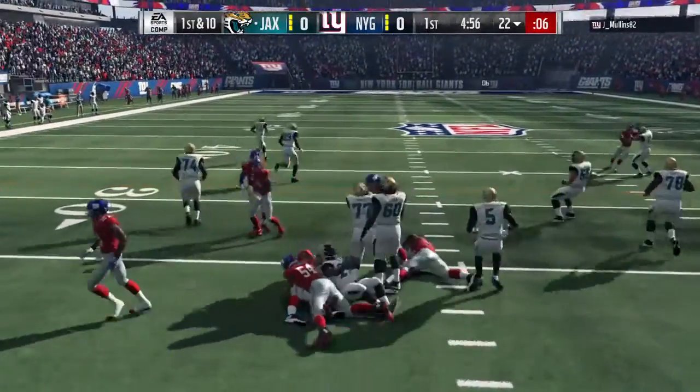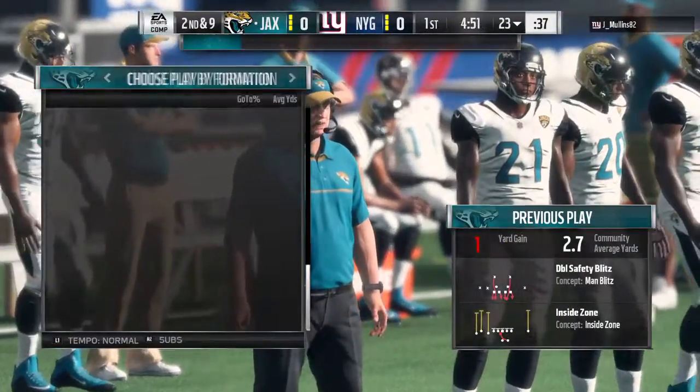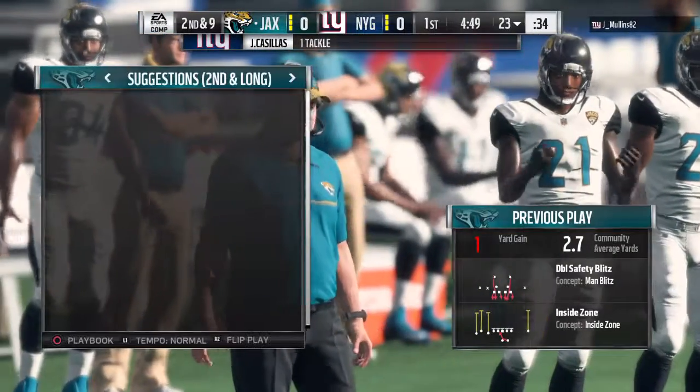Ground. This is Leonard Fournette, and he will fight his way forward to about the 23-yard line. Just a yard on the first down carry, so it's 2nd and 9.